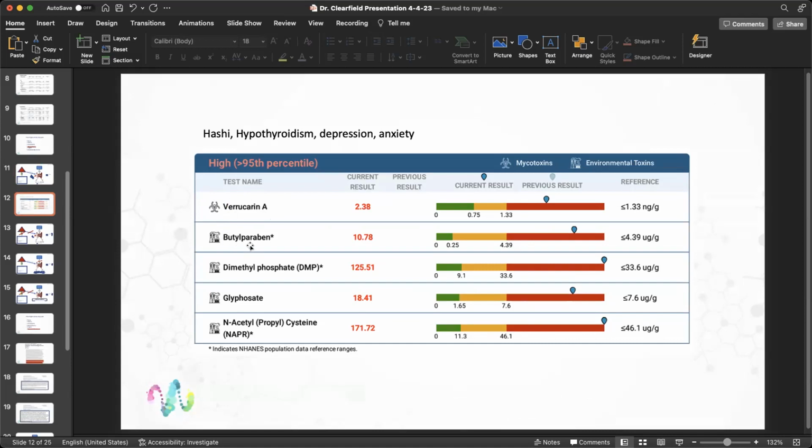Here we also have butylparaben. Parabens are carcinogenic. They usually come from personal care products like lotions, makeups and shampoos, some medications, antibacterial agents. Dimethyl phosphate is a farming chemical, an insecticide and/or herbicide rather, and it's diabetogenic and obesogenic. So this patient has weight gain along with their hypothyroidism, and we have some endocrine disruptors here. Glyphosate's an interesting one, and it may or may not be carcinogenic or diabetogenic. It depends on whose propaganda you're reading during the week, so we'll just leave that one alone. Then N-acetylpropylcysteine, NAPR, not the nutrient N-acetylcysteine. This is carcinogenic, and you're typically going to find it from styrene products and the like.